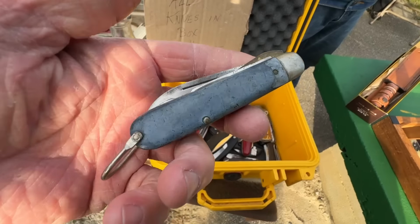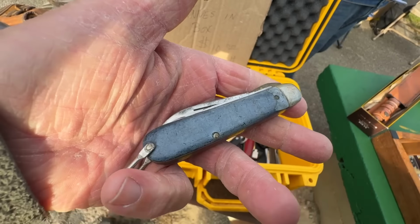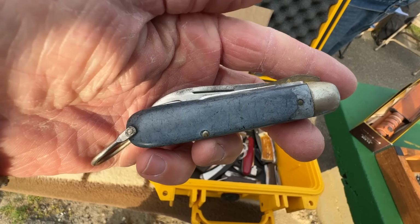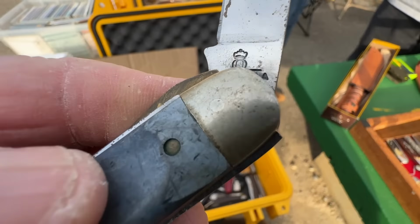I remembered it. That was a very rare knife. Check this out, guys. That's the first one I've ever seen. Me too. Electrician's knife. Honest to God, I thought it was a Camillus. Queen steel, I had never seen one. Queen. Good quality. Oh boy, USA. I've never seen one of these. That's going to clean up good.